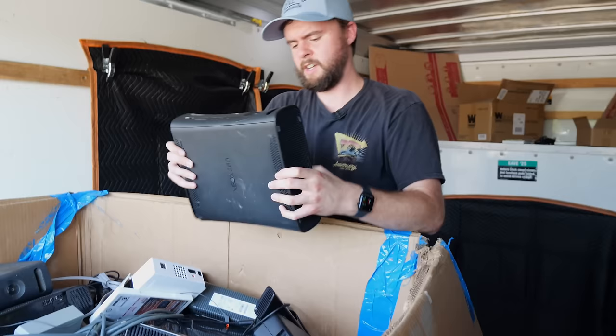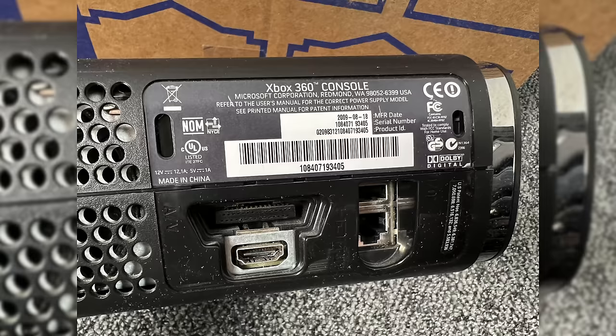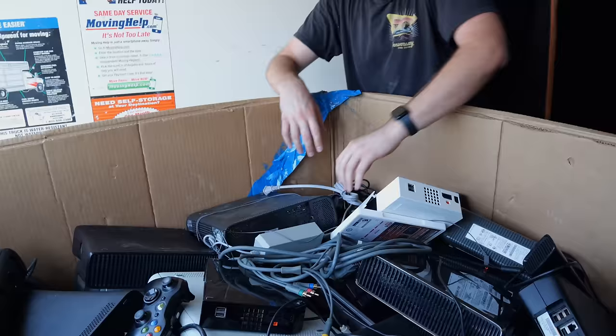We got a, what is this? Oh, we got a Jasper. Let's go. You can see the date there. We got a 120 gigabyte hard drive. Nice. Let's go, baby. All right, next up, guys, I'm just gonna move these cords out of the way. Nobody cares about the cords.